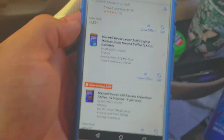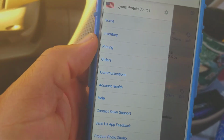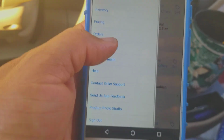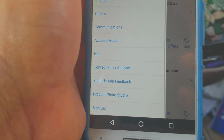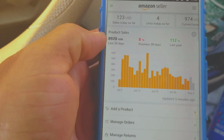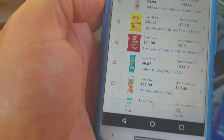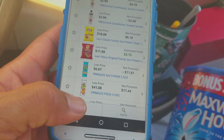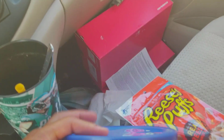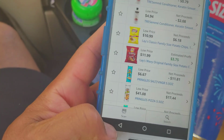So what we would do, I would come back out. I would go, let's see, where is it? No, I'd come back out to the home page. I'd come down to add a product, and I'd say you could go from history, wherever, as long as you could get to that barcode. You see where that barcode is, right where my thumb is? If you press that, then you can scan the barcode, and then generally you'll get the exact product.